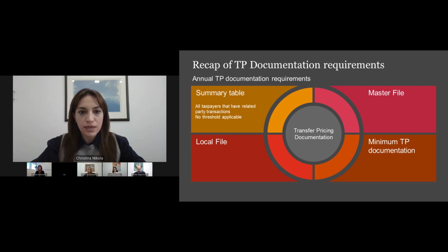Starting from the summary table, it must be prepared by all taxpayers that engage in transactions with related parties, irrespective of threshold. The summary table includes details of the transactions, such as the names and tax identification codes of the related counterparties, as well as the arm's length value of the transactions in aggregate per category of transaction per year. The summary table should be submitted annually in an electronic format by the deadline of filing of the income tax return for the year concerned. So for tax year 2022, the first summary table must be submitted by 31st March 2024.